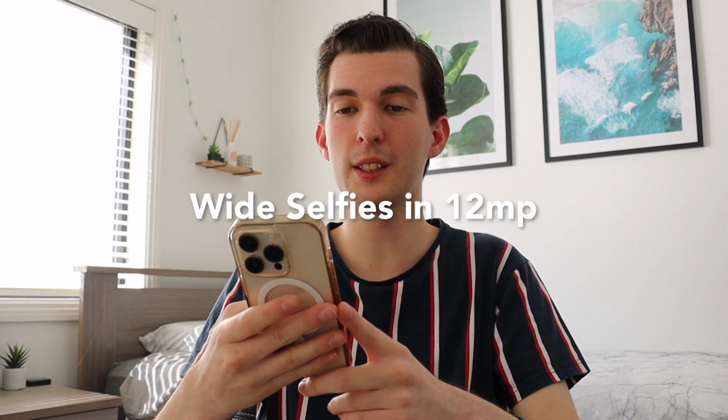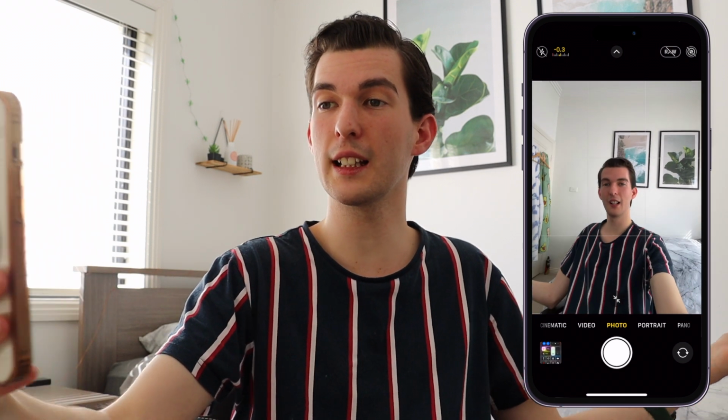The 12 megapixel selfie camera, you get this little option here, and you get a slightly wider shot. So if you're taking photos with a group of friends or a cool scenery and you need a slightly better shot and your arm isn't long enough, you can press this little button, and you get so much more in frame.